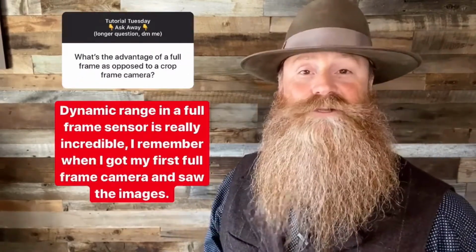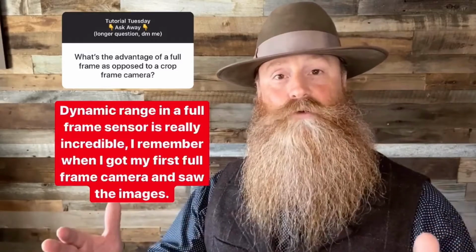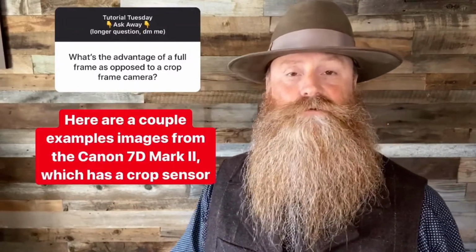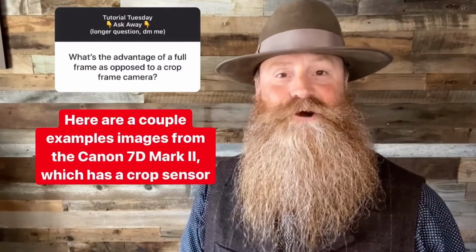Another thing about full frame sensors versus crop sensors is in the camera models, you're going to find that there's a cheaper price point on the crop sensor cameras versus the full frame cameras. But I guarantee you, personally, I recall when I got my first full frame camera and I went out and took some pictures, there was such a drastic difference between the dynamic range, the tonal contrast in the images that was captured was amazing. All of this said about crop sensors versus full frame sensors and what they are, let me show you an example of a couple pictures taken with a 7D Mark II, which has a crop sensor on it.